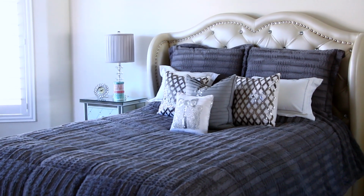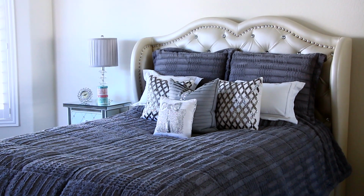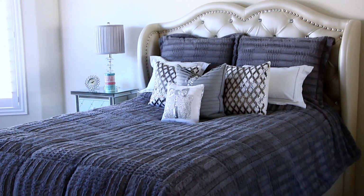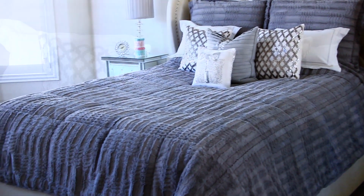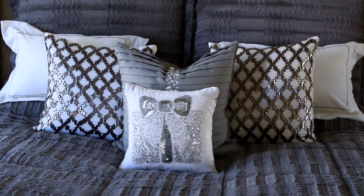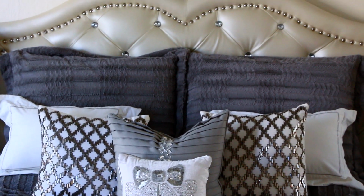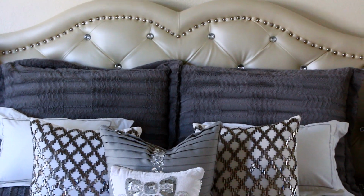Moving on into my bedroom here. So again, not too crazily decorated. I really do focus my decor in my living area, my living room and kitchen area. But here I do have a cute little present blinged out pillow. I love it so much, and it does go really well with the rest of my pillow and decor in my room.